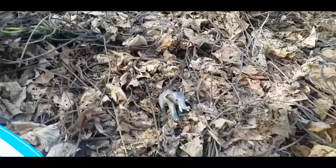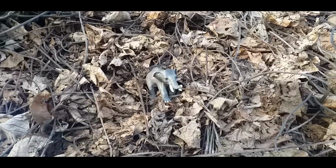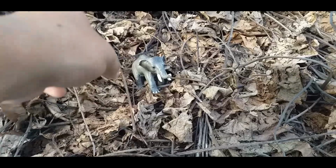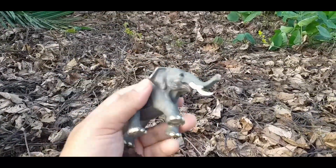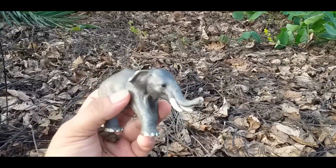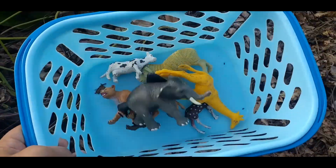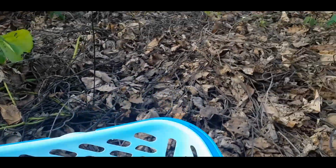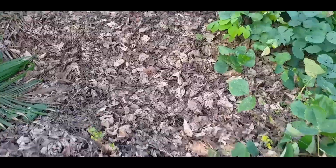Wow! Wow, guys! Can you see some things? Wow! This is an elephant. Woohoo! Ooh, it's big. So cool. Wow!